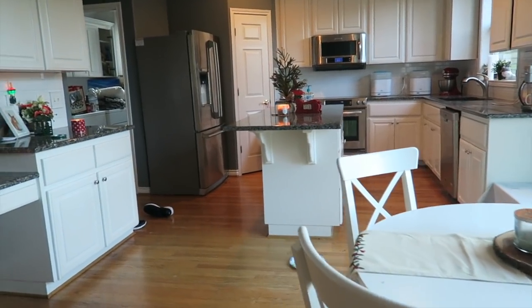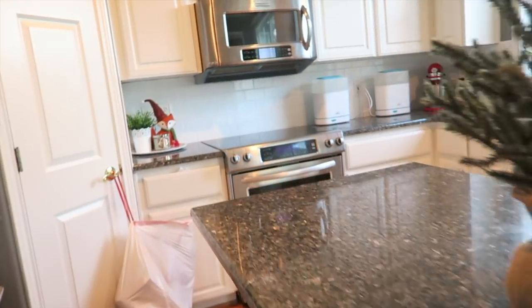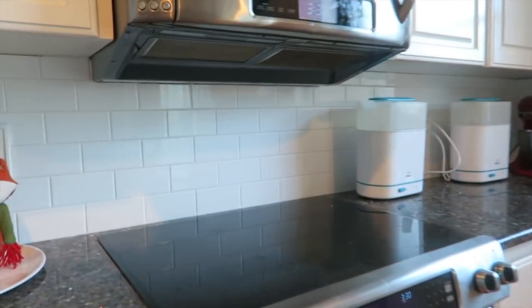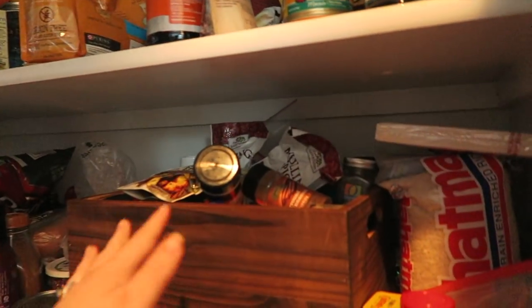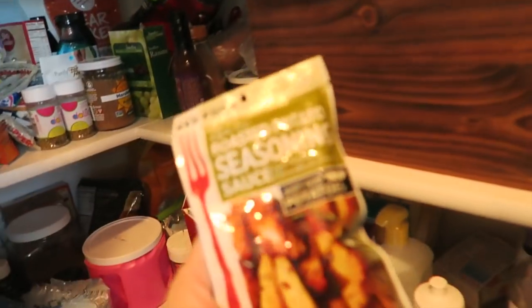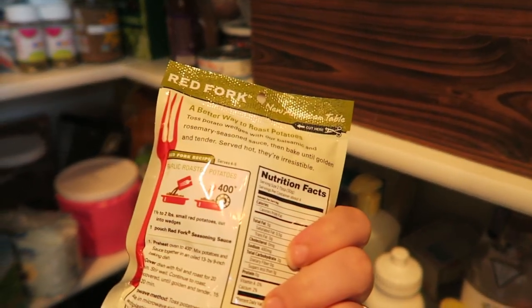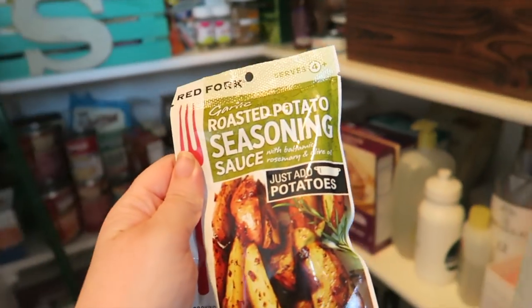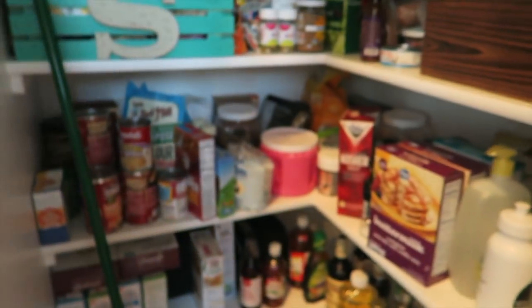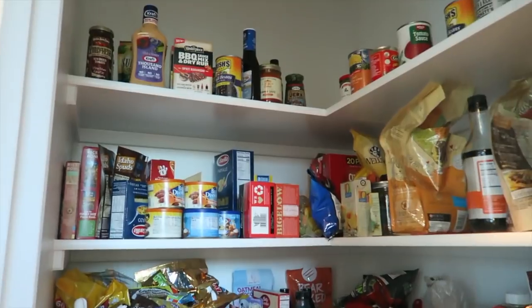And then for dinner tonight, I'm going to try out something new. I'm gonna make steak and potatoes. I saw this at the store and wanna try it out. It's this roasted potato seasoning sauce. Just add potatoes. I thought that would be kind of cool. I have the small potatoes, so I can do that. And then make Eric steak. One day, people. One day this is gonna get organized and I will be so happy.